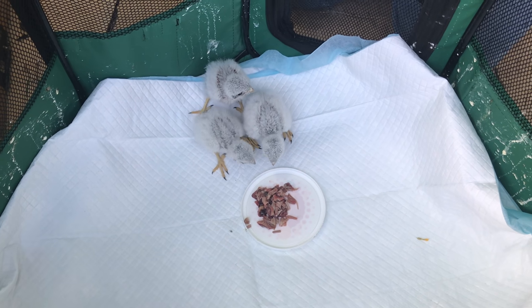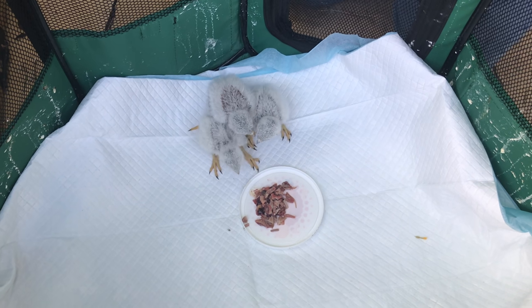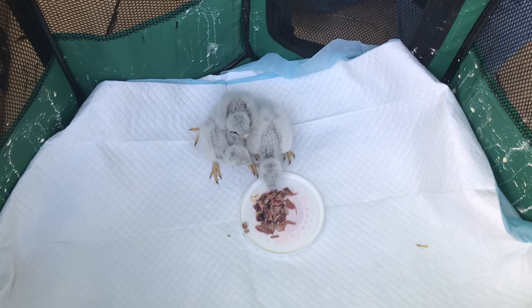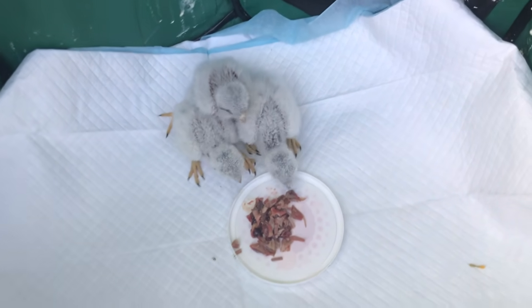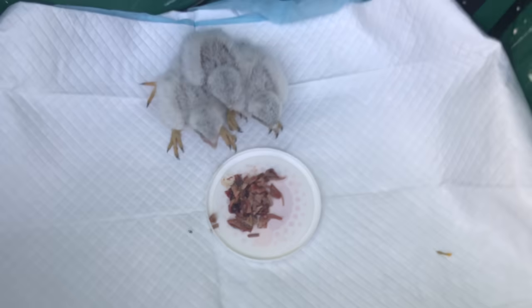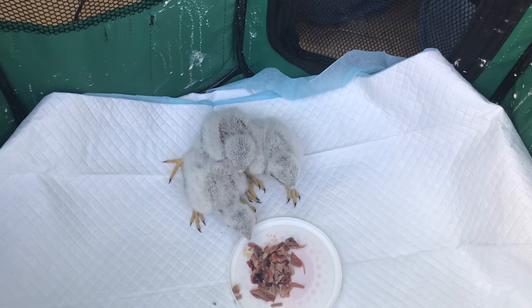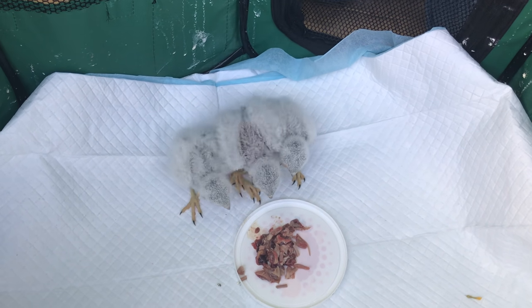And this way we try to keep them as wild as possible. In about another week or two, they'll be old enough to be put out in a chamber, and they'll have no more human contact until they're ready to be returned to the wild. And so we do like to get them back to the wild as quickly as possible and with as little human contact as we can get away with.